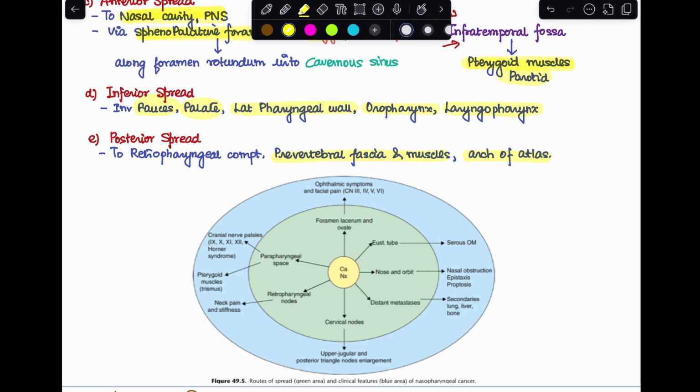So, that is all the spread that happens in different directions over here, and each of it would lead to different symptoms. Another thing that I missed talking about is the eustachian tube opening that lies just in front of the fossa of Rosenmuller. If the eustachian tube opening gets blocked, it will lead to otologic symptoms. You'll have symptoms of serous otitis media.